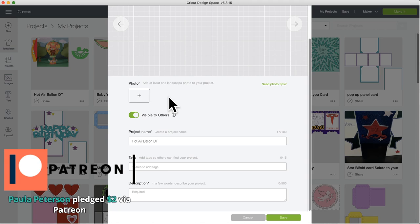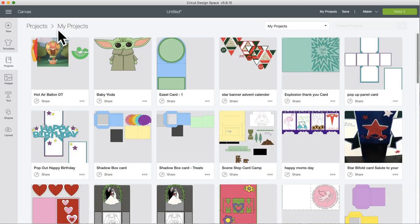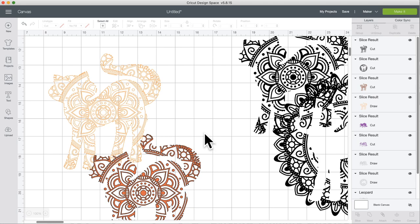Thank you, Paula. Because it's an uploaded SVG, and when you have something uploaded, it will not open for other people. It would only open for you. So anytime you upload a picture or an SVG, other people will never be able to open it. But edit is just to edit the description and things like that. That's all. Thank you for explaining where the edit was. Okay.